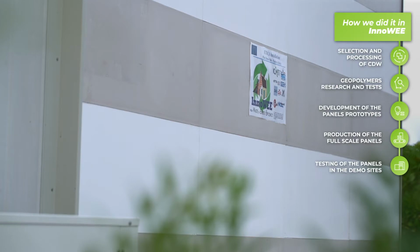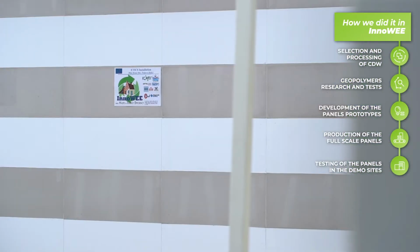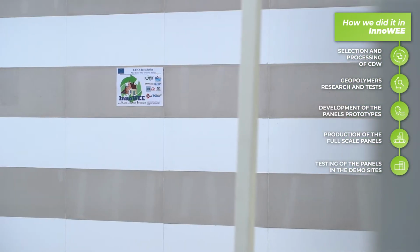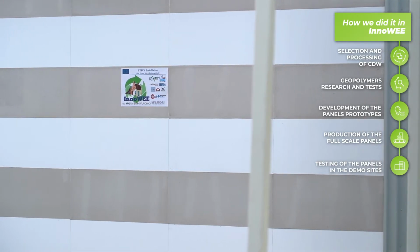The panels have been installed starting from October 2018 until July 2020. We have validated all of them for more than 1 year of monitoring and testing in real condition operations. The analysis of the data of monitoring system and the several tests on the superficial condition of the panels in real conditions confirm the performance measured in laboratories. The good performance of panels produced during InnoWEE project demonstrates that these ecological panels can replace the commercial ones.